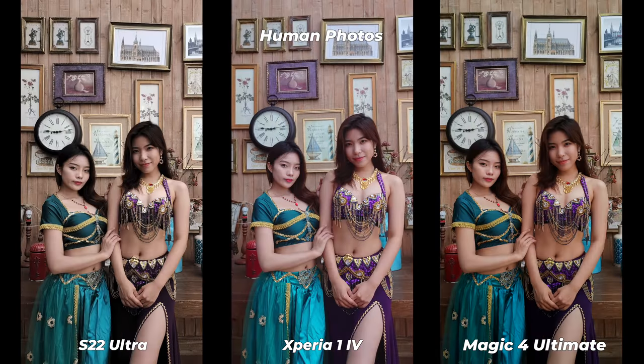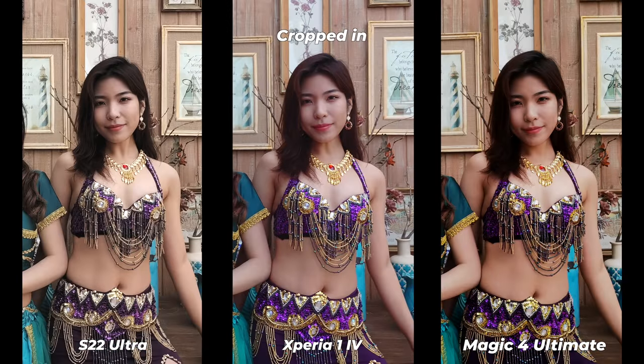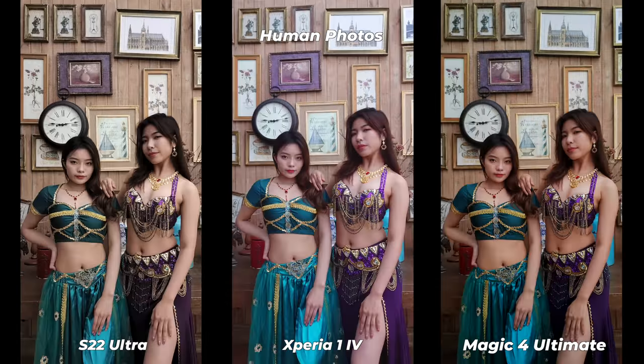In terms of detail on the subject, shadow detail, sharpness and texture processing, both the S22 Ultra and Magic 4 Ultimate have done better than Sony Xperia 1 Mark IV. Actually, Xperia 1 Mark IV performance is a bit poor due to its mediocre computational photography algorithm. Samsung Galaxy S22 Ultra almost picked every detail, processed textures with clarity. Moreover, skin tone is almost true to life and contrast is neither too high nor too low. Honor Magic 4 Ultimate, with ugly saturation and white balance, has ruined the photos.